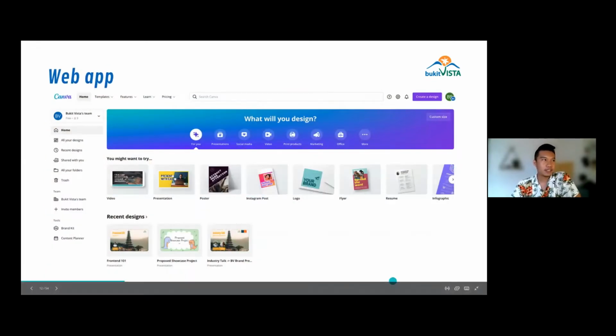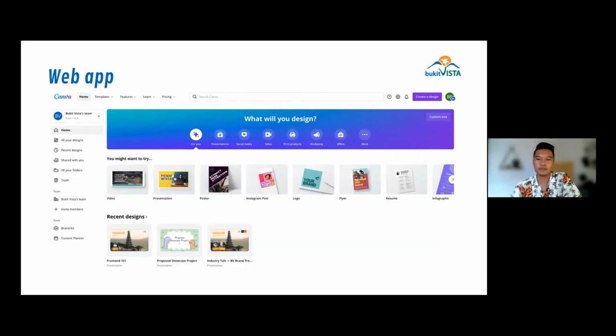Let's see what's next. Okay, so let's talk about the web application. The most common understanding of front-end development is that it will be implemented in web technologies, so it can be accessed through the web or a web browser, right? So basically, an app like Canva, for example, the one that I used to create this presentation, is a web app. I use it on the web browser. So this is one of the works of the front-end developers, right?